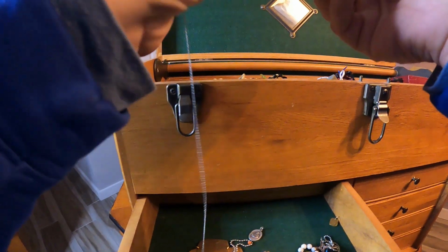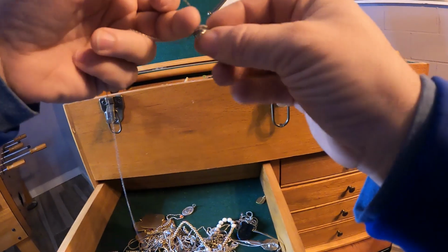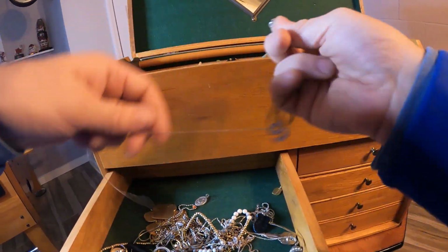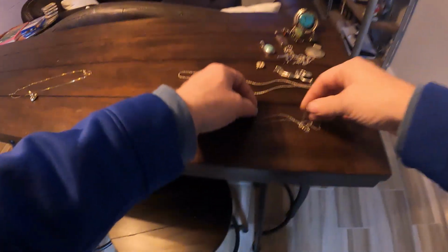All right, we got the S pendant there. Sterling silver. And, oh crap, I just dropped it. So hold on a second, I'll pick it up. Let's see what this chain is. I think it's going to be silver. It's kind of hard to read, but yeah, sterling silver. All right, so this is all silver.